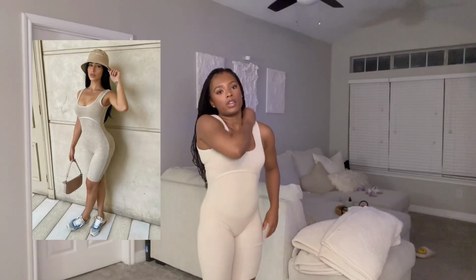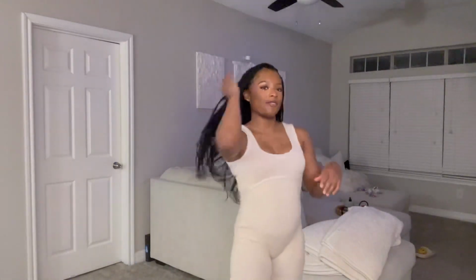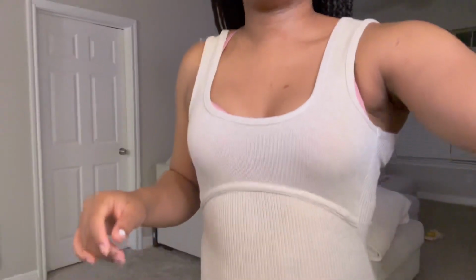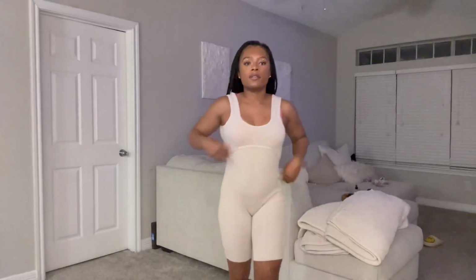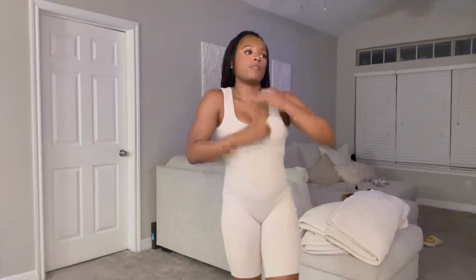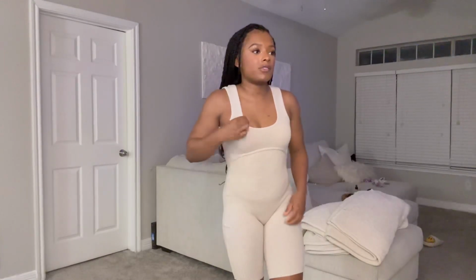I love the color. Of course, it matches my living room. Here, let me put the camera down so you can see the whole thing. I did just eat, so if I look bloated, that's why. But it's cute. I would definitely wear this on a hike in the mountains in Arizona.